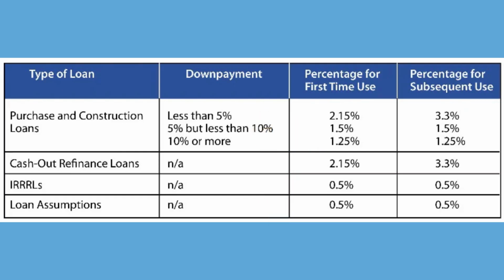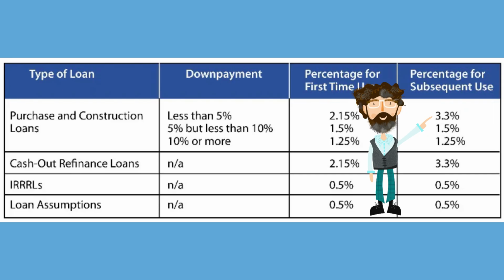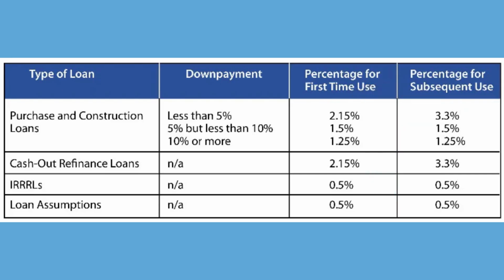Now, if you do use the VA loan over again in that same box, you will see that the VA will charge you a higher funding fee if you put 0% down of 3.3%, but the 5% and the 10% are the same thing.